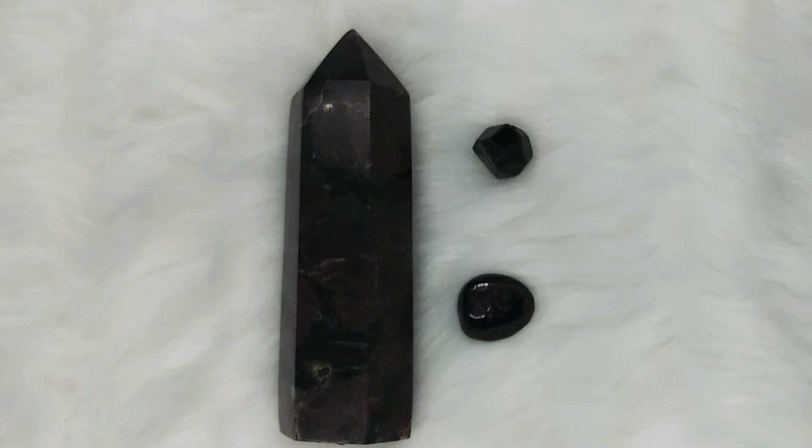Astrophyllite also helps us to explore the intimidating world of mental illness and helps us to be more curious about the brain and nervous system. It gives us courage to accept our own shadow sides in whatever form they take so that we can be free and whole again.